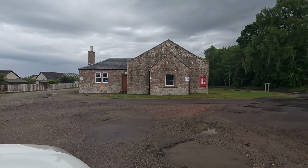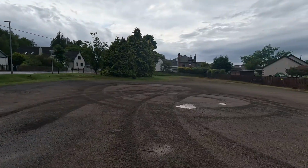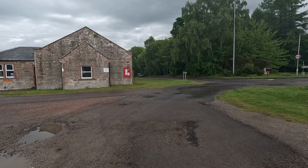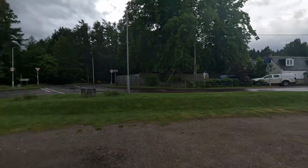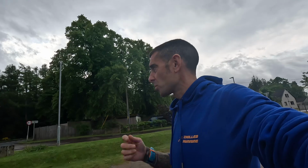Right, you see we are at Croy Village Hall, and this is what it looks like on a quiet Saturday morning. Very quiet place. Obviously you'll be seeing this after the race has taken place, and this is going to be a hive of activity tomorrow morning. So basically what's going to happen now is I'm going to work myself around the course, putting all the kilometre markers. We've got a lot of signage to put out and a lot of directional arrows as well for traffic and for runners, so we're going to crack on.